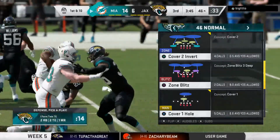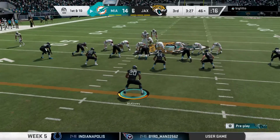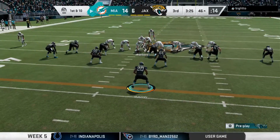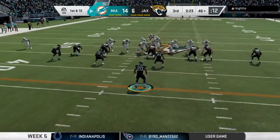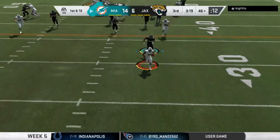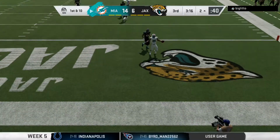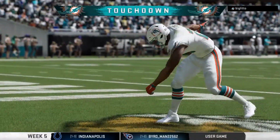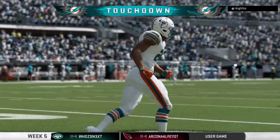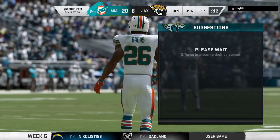And the Dolphin 1st down. Running game working. They'll stick with it on 1st down. Pass. There he goes, left side, and all the way in for a Miami touchdown. A big play there, with touchdown number 7 on the year.